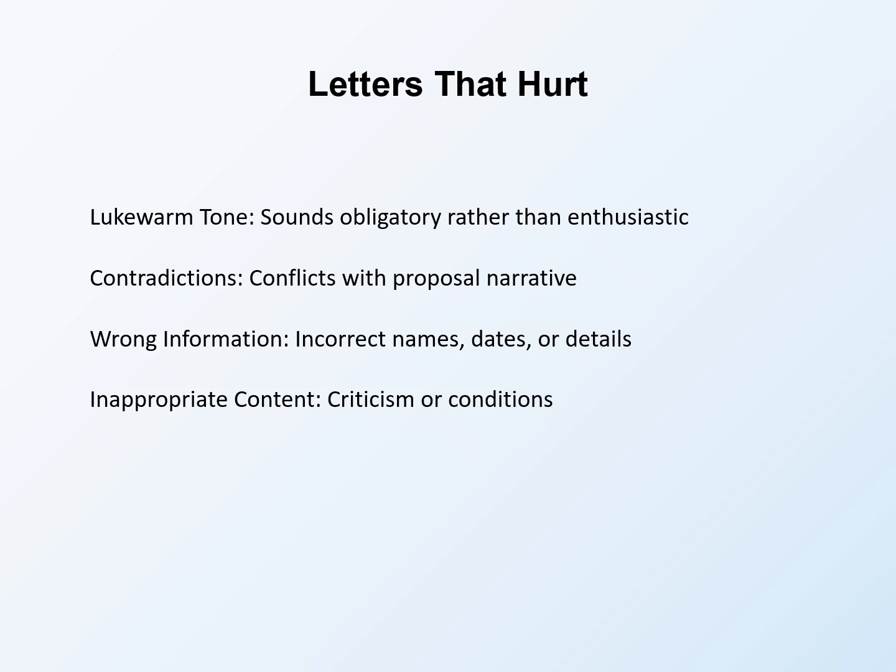Contradicting the proposal occurs when letter content conflicts with your application narrative. Different numbers, different timelines, or different scope descriptions create credibility problems. Ensure consistency across all materials. Overpromising beyond capacity describes letters that commit to more than partners can actually deliver. Overgenerous commitments that cannot be fulfilled create implementation problems and damaged relationships.